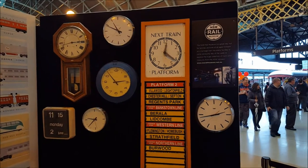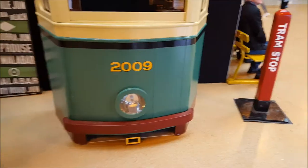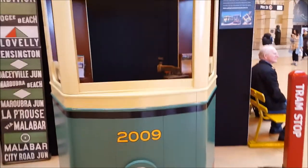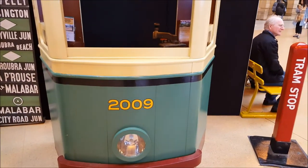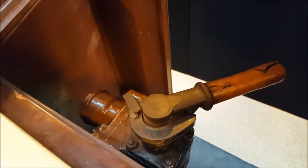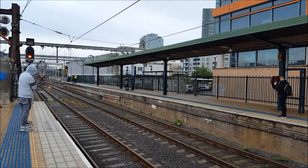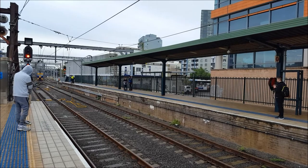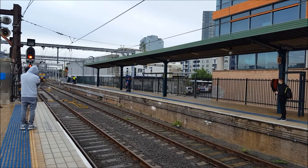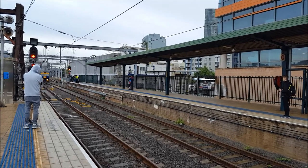So, some antique clocks here and the old school indicator board. At Central we should have GL1 Trill being assisted by a Beyer Garratt AD 6029, about to arrive on platform number 2. It will perform another shuttle to Hurstville.